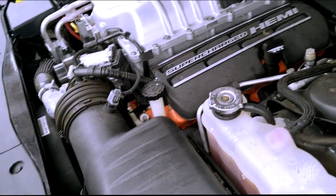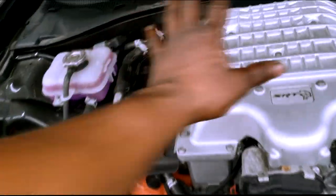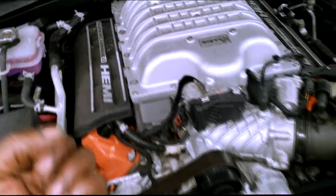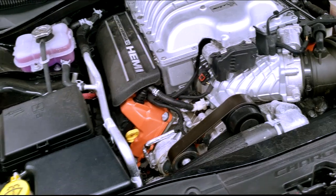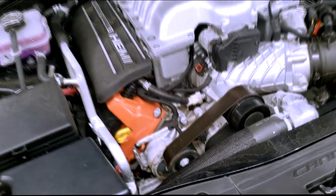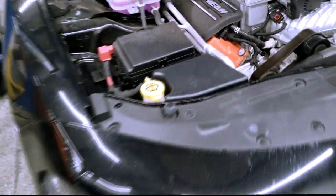Also, I was explained why at the racetrack they have the ice bags on top of the supercharger, to cool it off. He explained to me, I can't remember it by heart exactly what was going on. I'm not sure what's wrong with this, but it's in the shop.